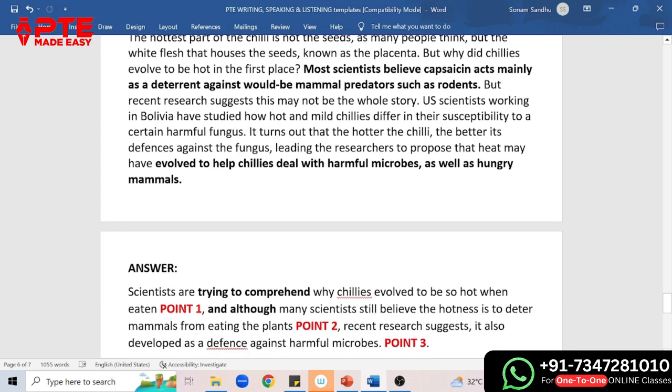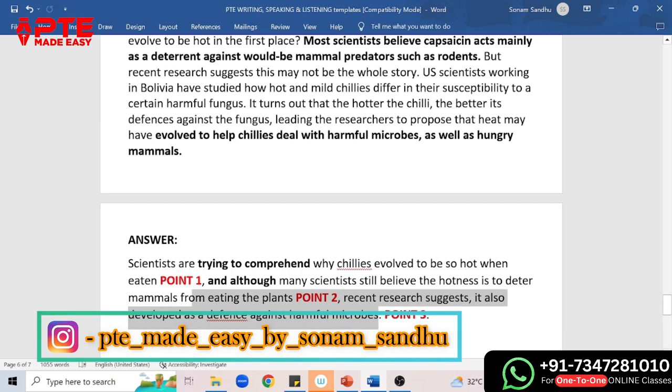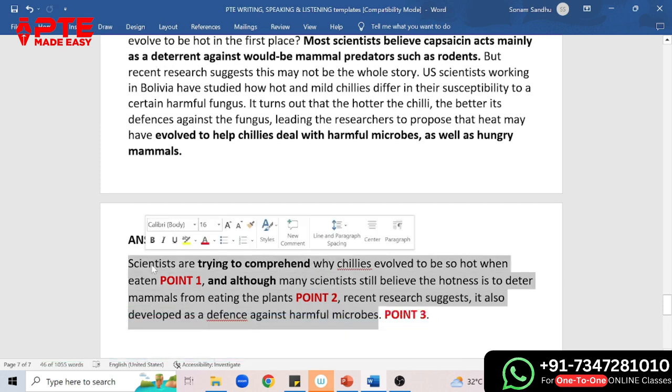Okay. So scientists are trying to comprehend why chilies evolved to be so hot when eaten. And although many scientists still believe the hotness is to deter mammals from eating the plants, recent research suggests it also developed as a defense against harmful microbes. So, recent research has suggested that it also developed as a defense against harmful microbes. So this is what we need to do. We are going to write like this only. The total number of words here will be somewhere around like 44 because we are going to remove point 1, point 2. So somewhere around 40 words. Okay. So it is possible to write one single sentence in 40 words.